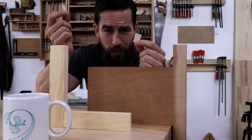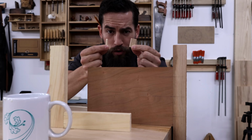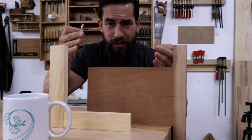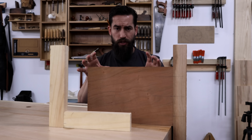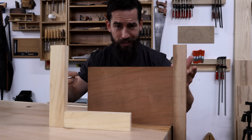Now, the difference between the Domino and the dowel is not so much in the pieces themselves, as they're both long grain, mostly cylindrical pieces. The difference is in the slot in which they fit. I've got 2 pieces here, one dominoed together, one doweled together, and let's take a look at them.